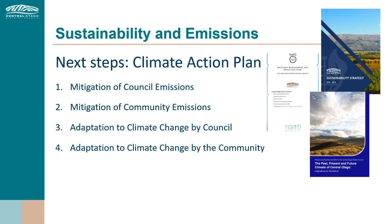What do you get back for the $12,000? Assurance that our calculation and measurement are correct, and it's a performance measure in our annual report as well. So there's the evidence showing that what we're actually measuring is correct and accurate.